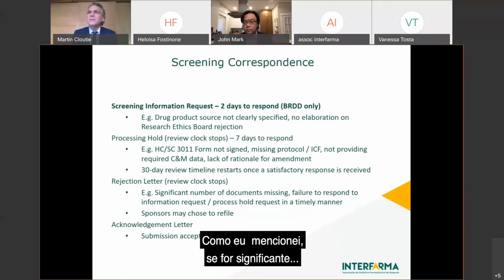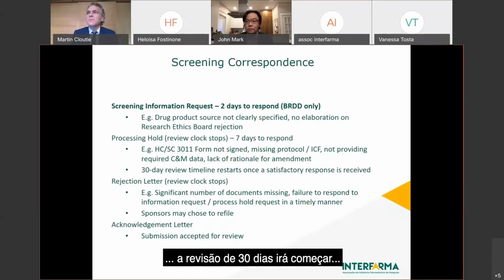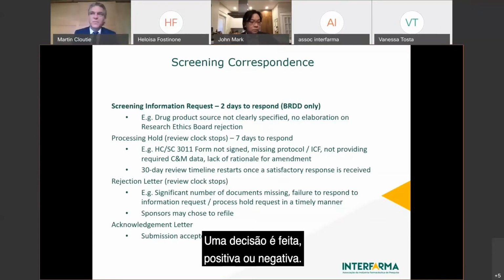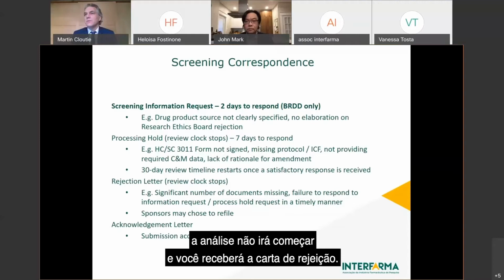And if it's, as I mentioned, significant, the 30-day review timeline will only restart once everything is there. And this is key because, as I mentioned, it's per regulations. There's 30 days. After 30 days, we need to have a decision made whether it's positive or negative. So if the information won't be found, then the review will not start. You'll get a rejection letter.